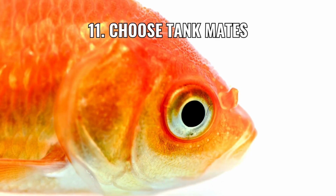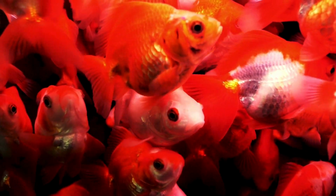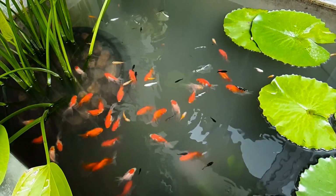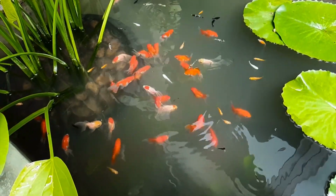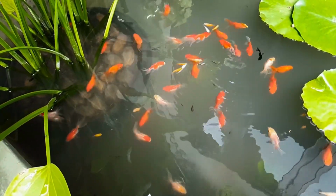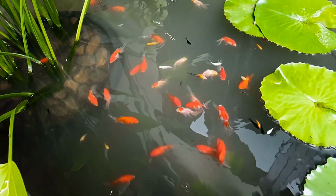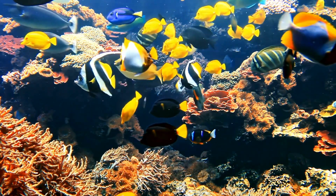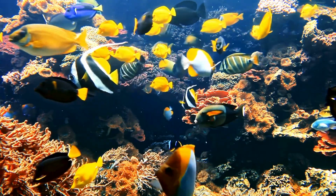11. Choose tank mates carefully. Not all fish are compatible with goldfish. If you want tank mates, choose peaceful, cold water fish like certain types of loaches or white cloud mountain minnows. Avoid tropical fish that need warmer temperatures or aggressive fish that might harass your goldfish.